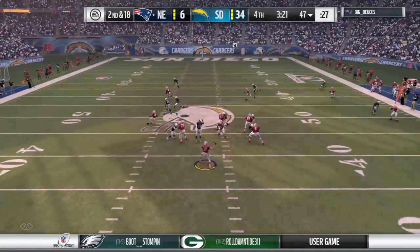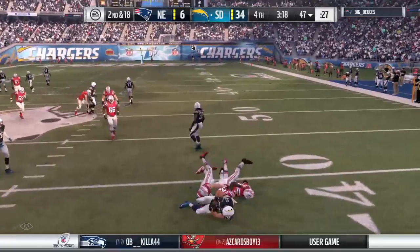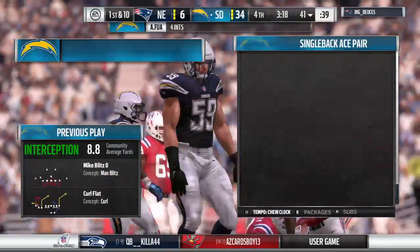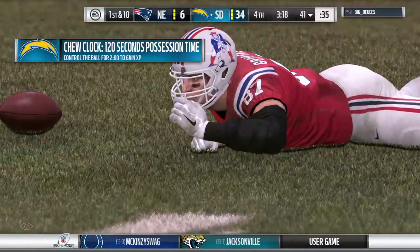Second down, Rivers. And now here's another interception. A great read, and it's picked off. And they will set up shop at their own 41-yard line. And now San Diego getting set to go.